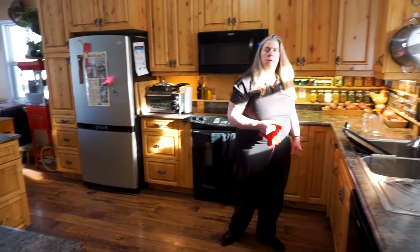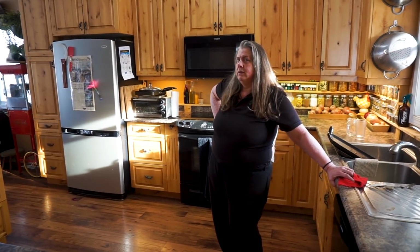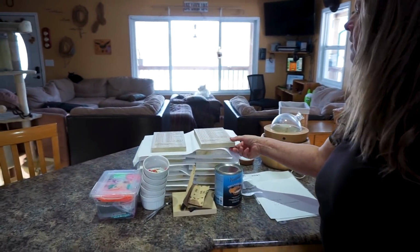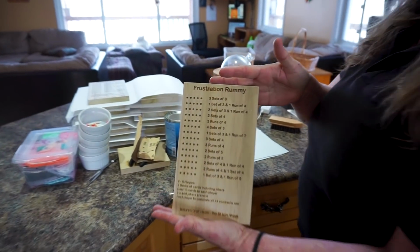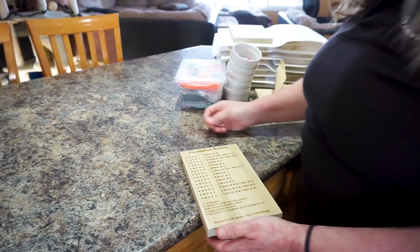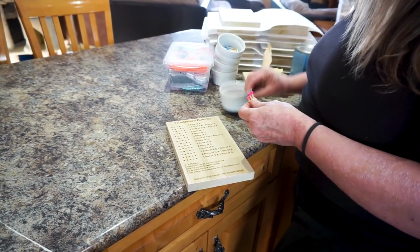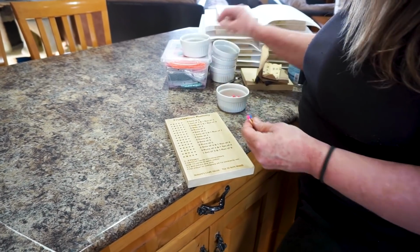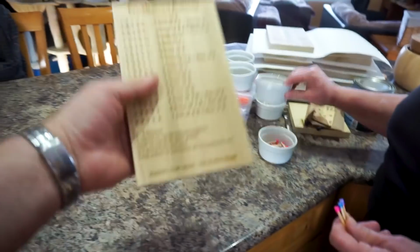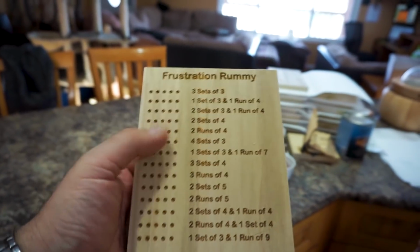So what have we been doing over the holidays? We saw a post on Facebook. People were looking for a game. Yes, Frustration Rummy. We do have a laser engraver that I purchased probably a year and a half ago now, and decided to pick up some poplar. We still have to drill the holes. Tara's going to use varathane or polyurethane, and then we'll finish these up. She made a post saying, "Oh, well, 10 Acre Woods can make them." And at the bottom here, we've got Nature's Craft House, and then these will all be drilled out, and it's a card game.